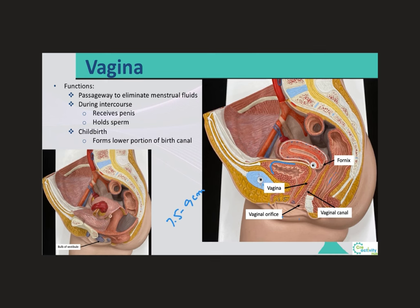Now, the vagina has three major functions. It serves as this passageway to eliminate the menstrual fluids that's coming from the endometrium. It receives the penis during intercourse, and it holds the sperm before they pass into the uterus, right over there on the fornix. And in childbirth, it forms the lower portion of the birth canal through which the fetus will pass during delivery.